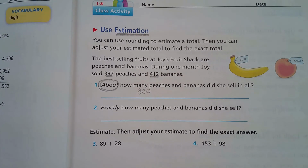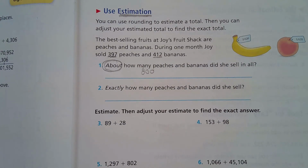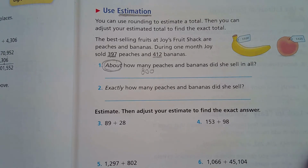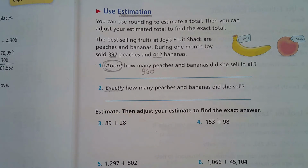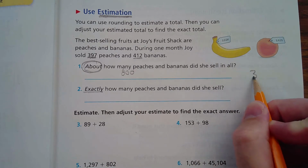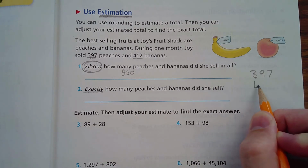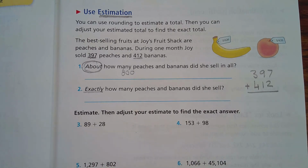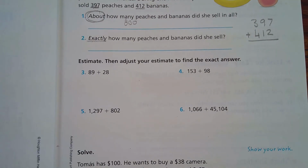Now, for today's lesson, we are not going to spend our time doing the estimate part of this. We can talk about that when you come back in. I just want us to have the practice of doing the adding and seeing some of these story problems. So for this one, you can put 800 if you want to, but I want to know exactly how many peaches. So that means you'll take the 397 and add the 412, and then add them up, and then give me the answer. Then down here, take your pencil and do this.